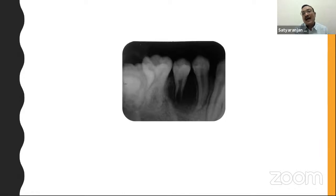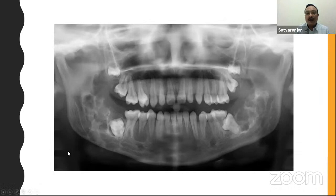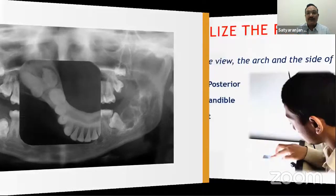Similarly, if you have a patient who has some issues with a particular tooth, as you see in the periapical radiograph, there's a radiolucency with the premolar, but there are some radio-opacities associated with the molar as well. So this was not enough. The patient was advised for a panoramic radiograph. Multiple things are seen, many dental anomalies as well as radiolucencies, and even an occlusal radiograph was advised. So the idea is that we can go for multiple radiographs when required. It is not that you have to limit yourself to one radiograph.